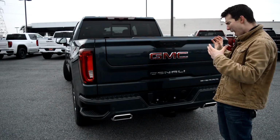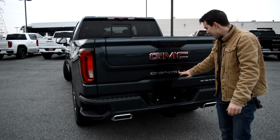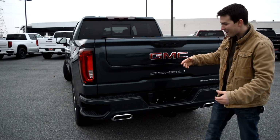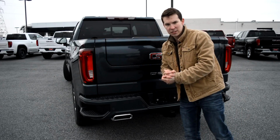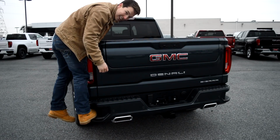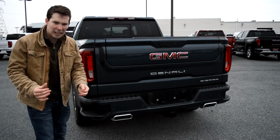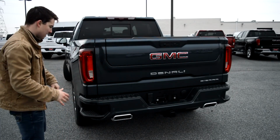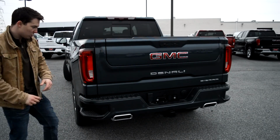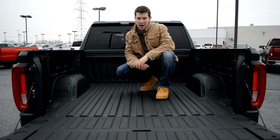Cameras on the back, absolutely massive GMC logo right here. Denali below that, and Sierra even further down. Parking sensors right there, and this, just like the Chevy Silverado, has the step-in for the bed. I really like that, but with this multifunction tailgate, it almost becomes a little redundant. But if you just don't want to open the tailgate, you just want to get in real quick to grab something, these are really useful on the full-size trucks.